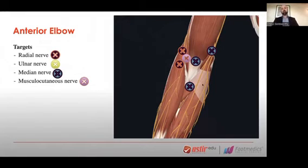So you've got to look at the radial nerve. These points here indicate the superficial component, but also behind that brachioradialis muscle there, you've got the supinator. Then you've got here in the pink color, that is actually the musculocutaneous nerve. And that point there is incredibly important.